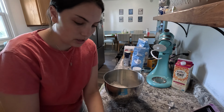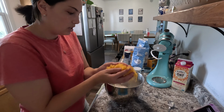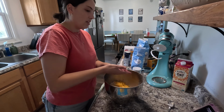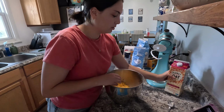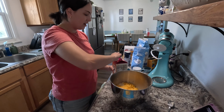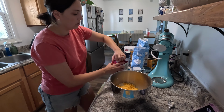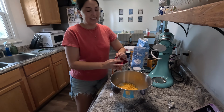Alright, I added my jalapenos. I'm adding my cheese now. I'm not really measuring. This is why I don't like baking, because I don't like to measure. And then I have to add my cup of cold milk. Again, I don't have buttermilk, I just have oat milk. So hopefully it works. This is not in the recipe, but I'm gonna add a little bit of pepper and a little bit of garlic powder as well.